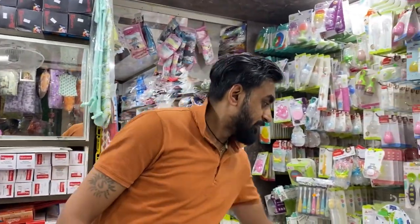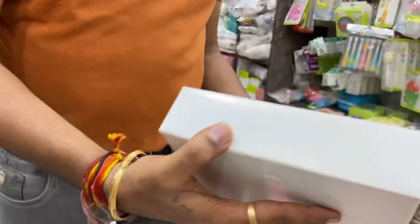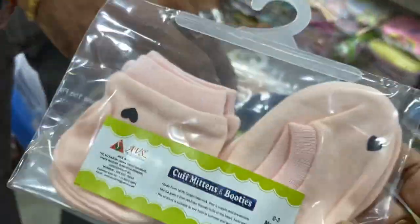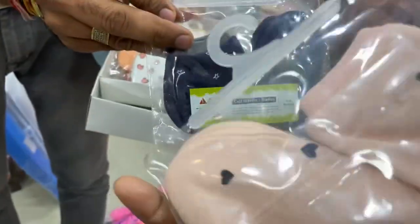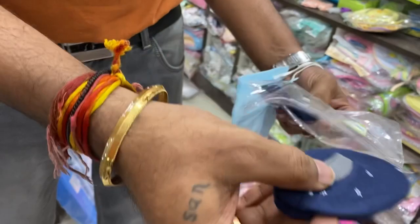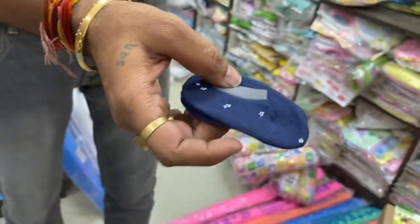Do you add GST to this? Or is this including GST only that you will give? Including GST. Yes, awesome. This is the next good variety, quality of mitten set. You can check the quality. It is actually different compared to the previous one. By looking at it only, we can make out. See the material. Wow, it is actually very soft.